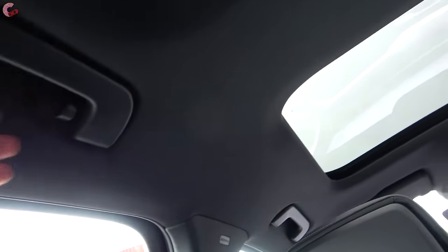Now you will notice we do also have a power rear sunshade, some LED lighting up top, a nice headliner, as well as an assist grip and coat hook.